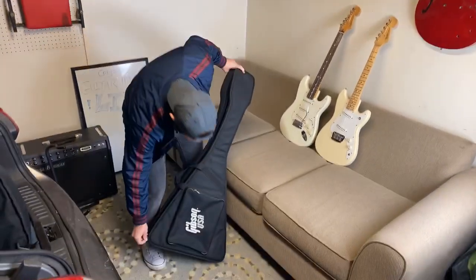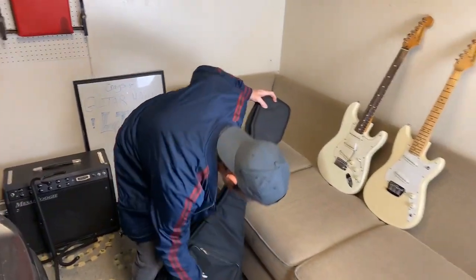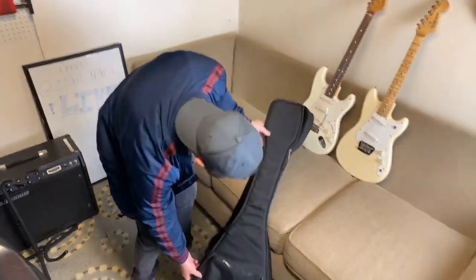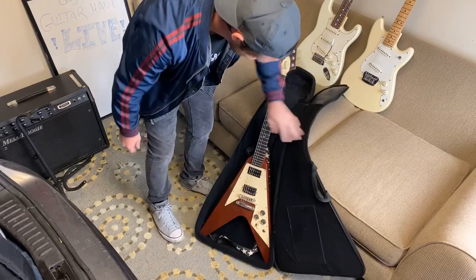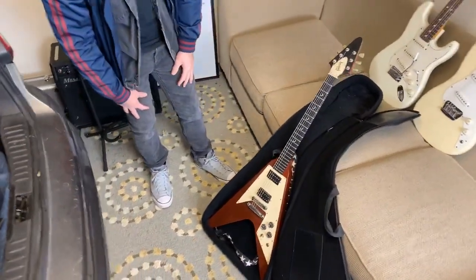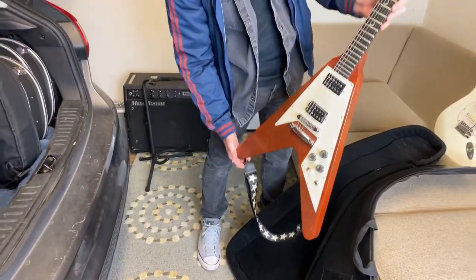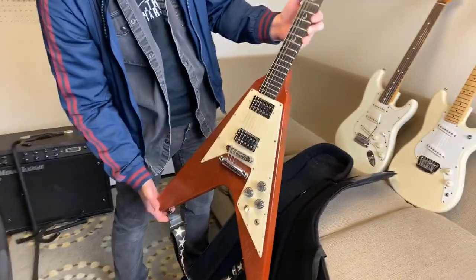This is a brand new buy-in. It has features only available for 1 year. This one is one of my personal favorites that I've seen in a while. I'm going to take it out of here. It's a Gibson Flying V, and very special.